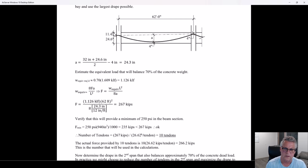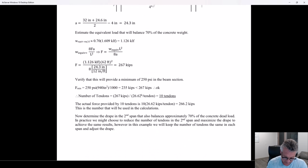It's a grouping of tendons. You've got to get it inside the stirrups. There's a variety of reasons that 4 inches tends to be the smallest number we can use. So with that, we calculate an A value and decide that we need a force of about 267 kips to do this.